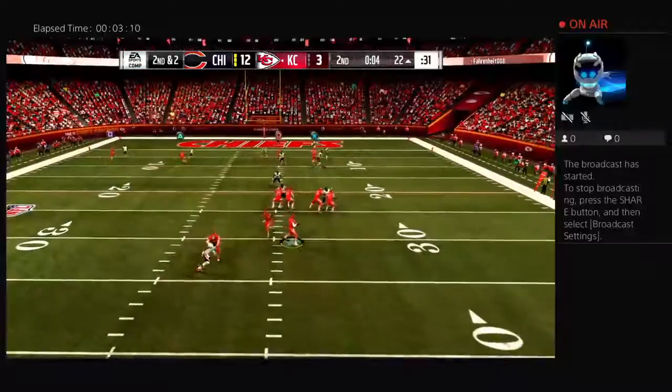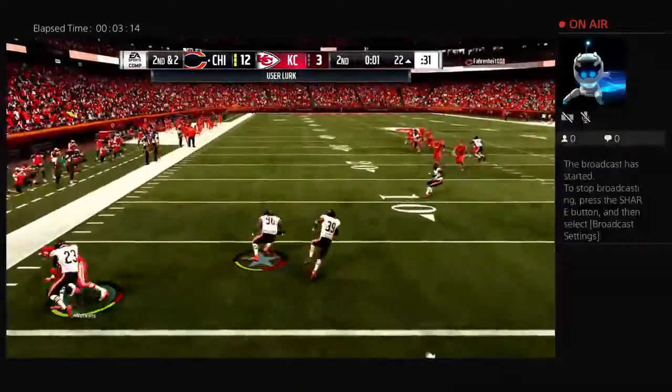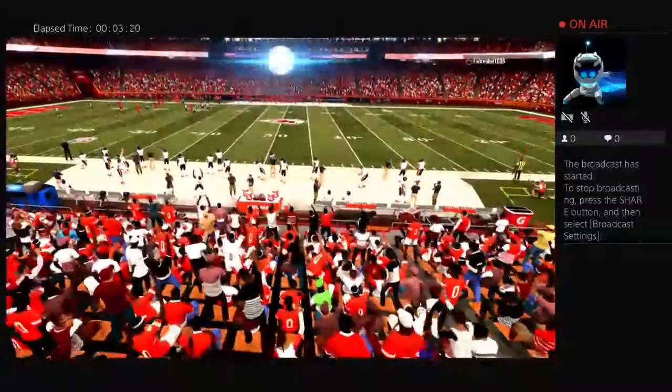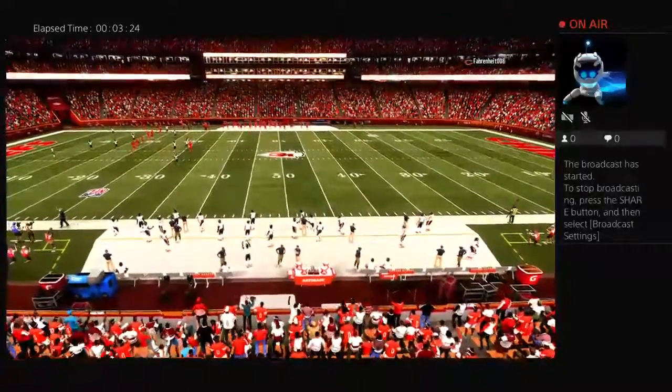Throwing now is Mahomes, and for the 3rd time here in this half, it's intercepted. Picked off inside the 5. That's it for the first half. 2 more quarters to go. We'll have plenty more to see after the break.